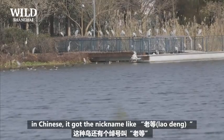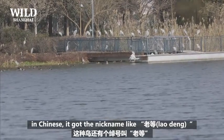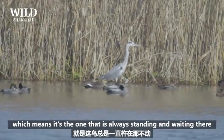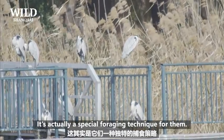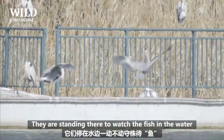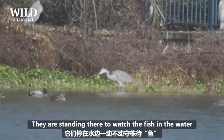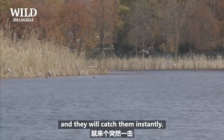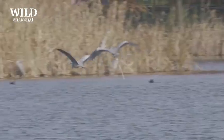The gray heron in Chinese has the nickname 老等, which means the one that is always standing and waiting there. It's actually a special foraging technique for them. They are standing there to watch the fish in the water, and when they swim close enough, they will catch them instantly.